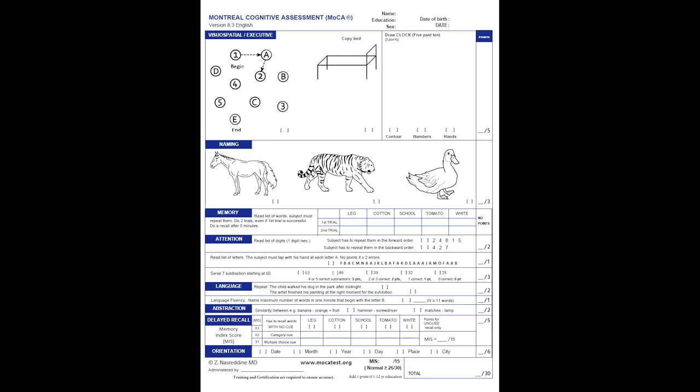So that's the MoCA. You add it up to a total of 30. If they get 26 or higher, they did well. Lower than 26, they have mild cognitive impairment.